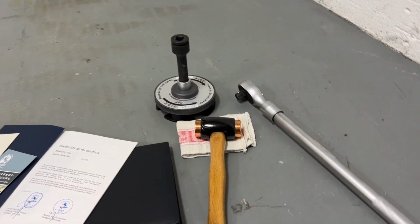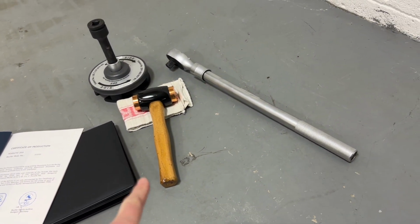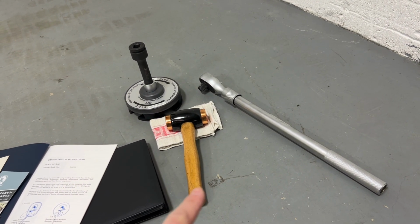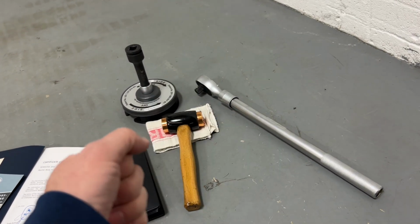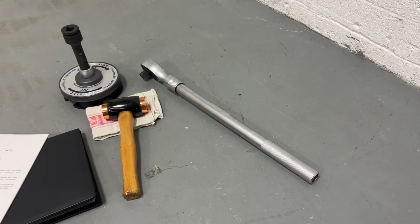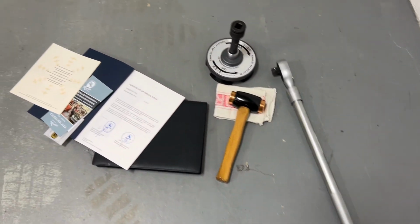I got several tools here to take off the Rudge wheels. I've got the knockoff hammer, as well as this special torque wrench tool that I've never seen before, but that's pretty handy and easy to take off the knockoff wheels. It's nice to have that tool instead of slamming it with that hammer.